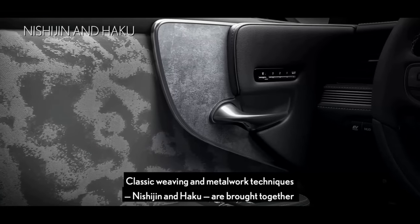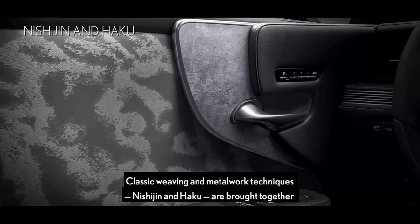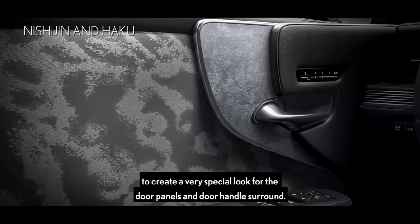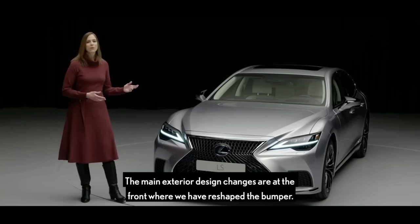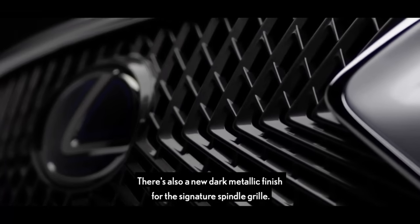Classic weaving and metalwork techniques, Nishijin and Haku, are brought together to create a very special look for the door panels and door handle surrounds. The main exterior design changes are at the front, where we have reshaped the bumper. There is also a new dark metallic finish for the signature spindle grille.